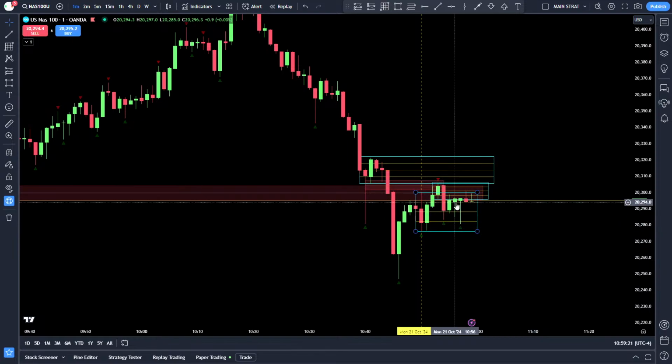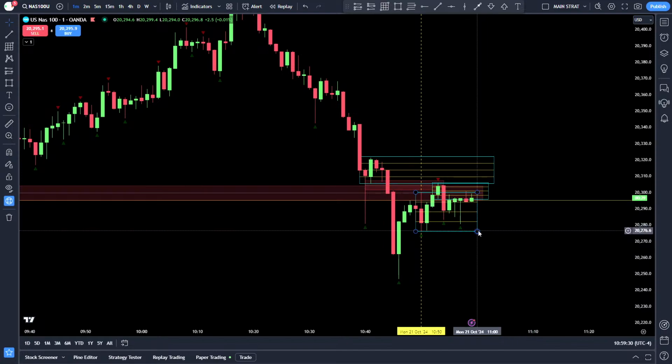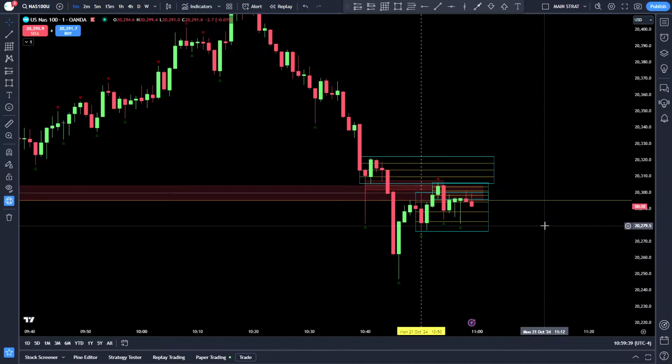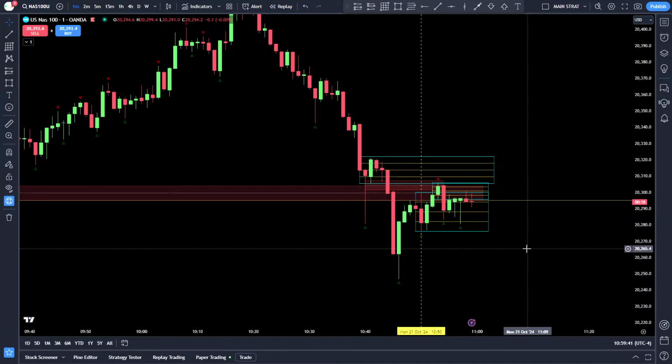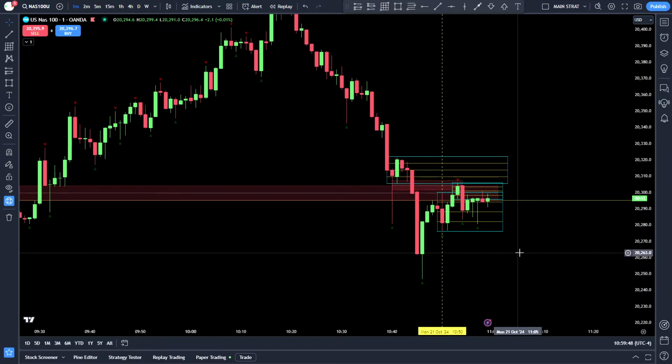So you can see price is really just in between these two for a moment, and then it should break to a direction. That direction I couldn't tell you because we're at equilibrium for one. There's probably a way to predict the direction of this. I don't know it, in all honesty. So I'm just gonna watch order flow.